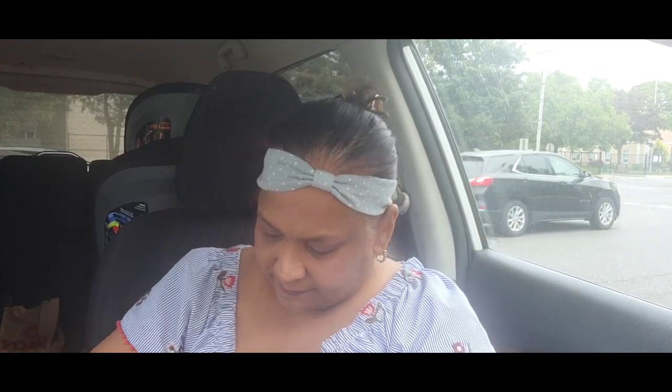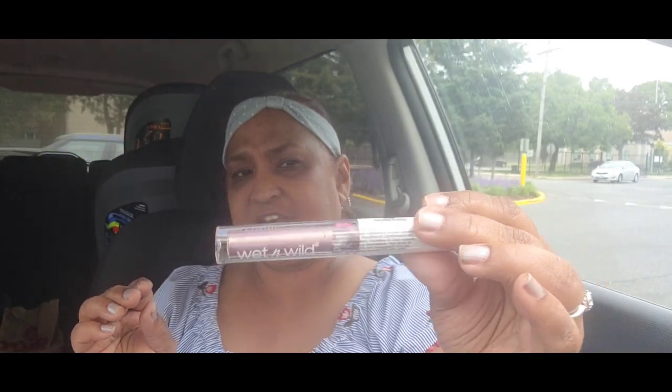So I got that. So you guys got the idea, right? And this one is liquid catsuit Shimmer liquid eyeshadow. And this one is Fairy Tale Ending. Look at that, how beautiful. Beautiful by Wet n Wild, Fairy Tale Ending. So let's see how we could do this. This one is Fairy Tale Ending.